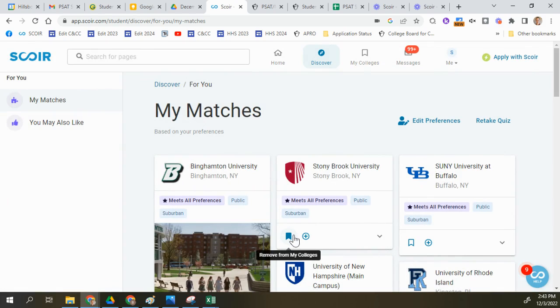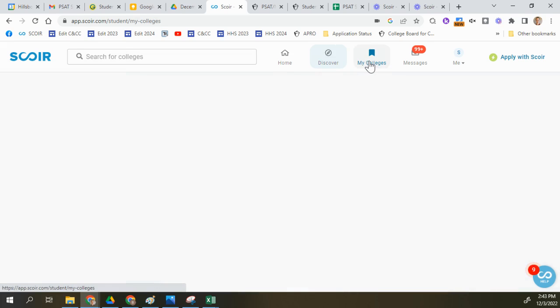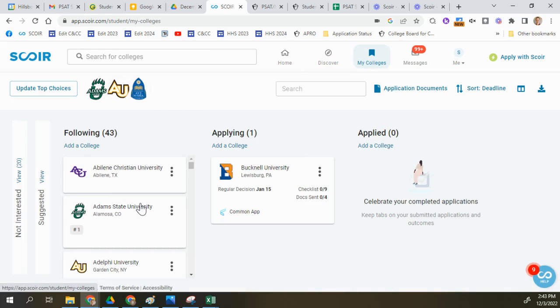So remember before I mentioned you can track schools of interest. So that's what I'm doing by clicking these little bookmark buttons. Anything that I save within SCOIR goes right here to my colleges list and specifically to my following list. So this is a place that you'll be able to keep track of things. You can add them and subtract them all throughout high school. And eventually when you're juniors and seniors, you'll use these other columns here, applying and applied.